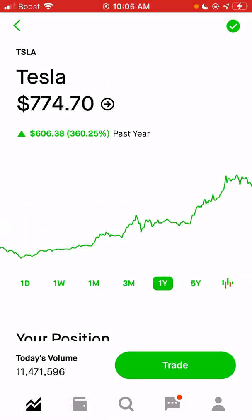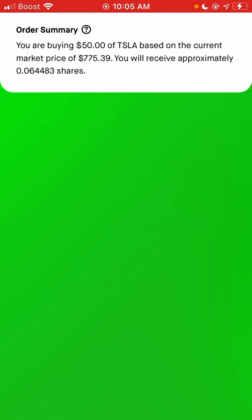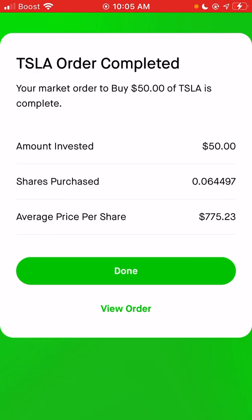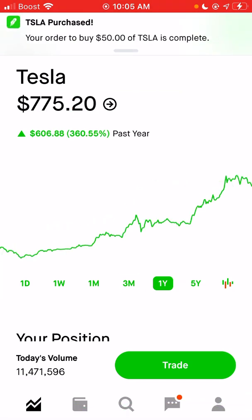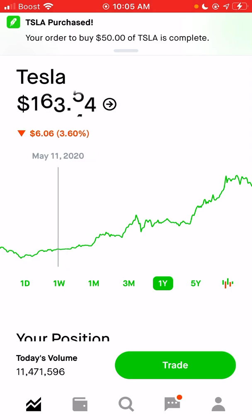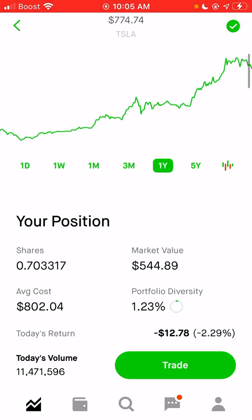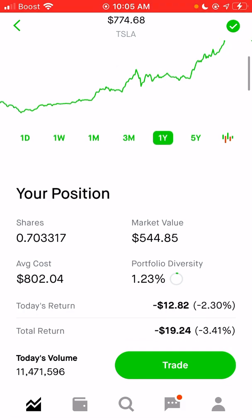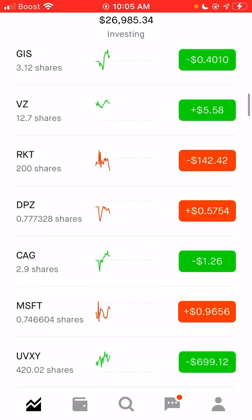Tesla below $800. It has come up significantly, but I do like Tesla, and there's not been a whole lot of buying opportunities since it started taking off early last year. So this might be a decent opportunity. However, I'm going to very slowly and gradually enter this position.